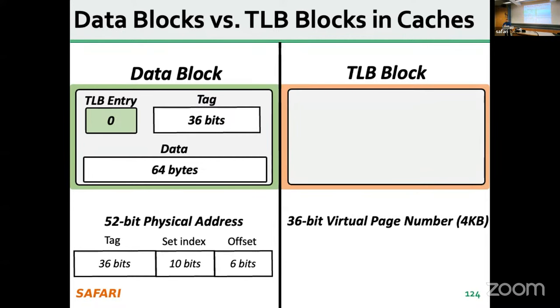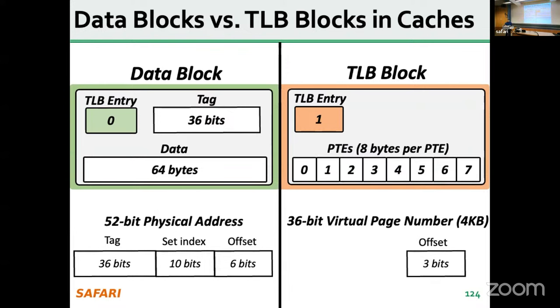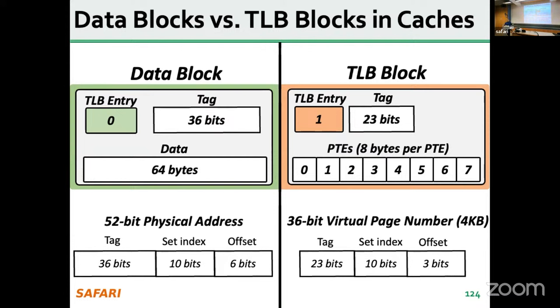So let's see right now the structure of a TLB block. In this scenario, the TLB entry is set to 1. And in this scenario, we use as well a virtual page number to access the TLB block. We don't need a physical address. So the TLB block contains the translations of eight contiguous virtual pages, because we have a 64-byte cache line, we can put inside 8 page table entries. So how many offset bits do we need? 3. If we want to access the page at index 0, we use an offset of 0. Set index remains the same, it's 10 bits. And the rest, 23 bits, are reserved for the tag.